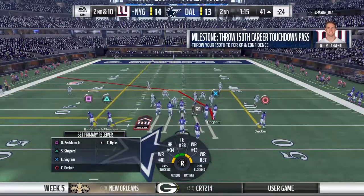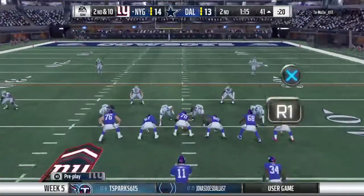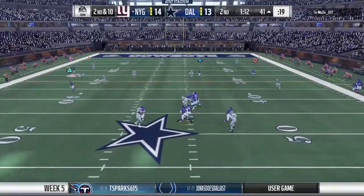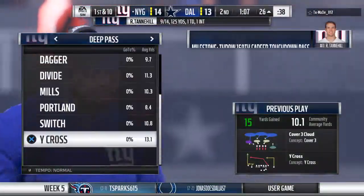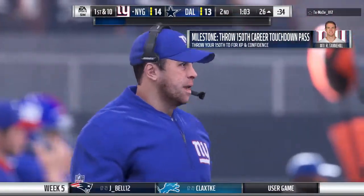Possible run anticipation here as the D-line sandwiches together. Back to the air, Tannehill on 2nd down. Right side, there's Decker. And he's going to get this inside the 30. 15 yards through the air and a first down.